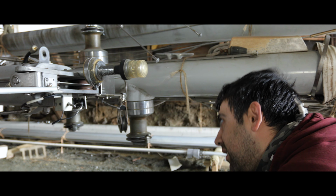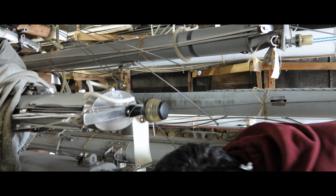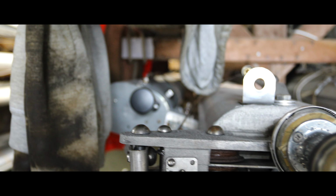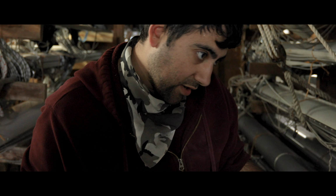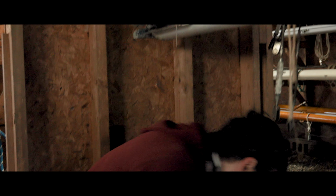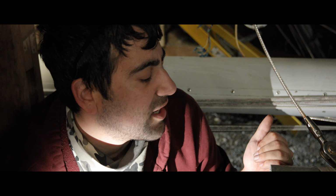Masthead is solid, which means that'd be a lot of work to run everything internally. The pulleys are good. That's... I'm gonna have to look at replacing that. So, wait. Let's see. Is it on the inside? Or just all in general? The hell? There's a bunch of dirt inside of our mast, which is kind of crazy.